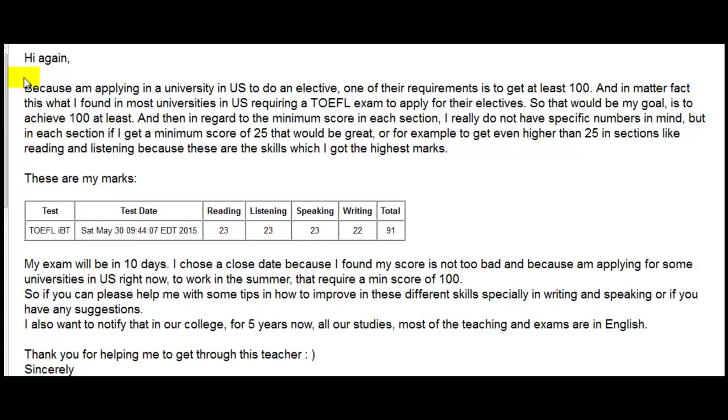Or for example, to get even higher than 25 in sections like reading and listening, because these skills which I got the highest marks. So, you have 23 points in the reading, 23 points in the listening section, 23 points in the speaking, and 22 points in the writing for your total of 91. Your exam is in 10 days.